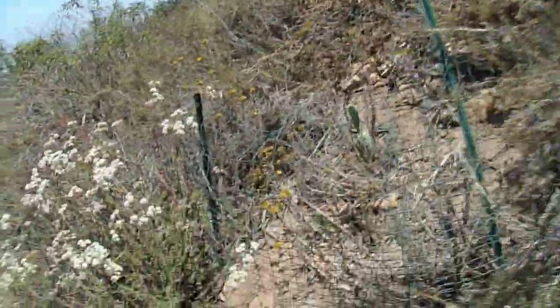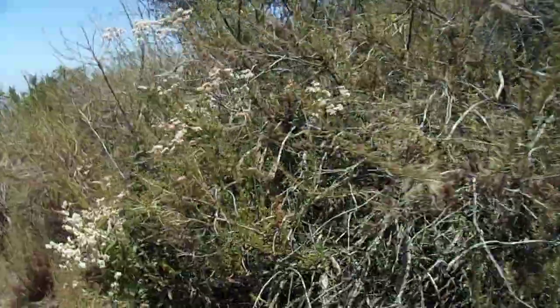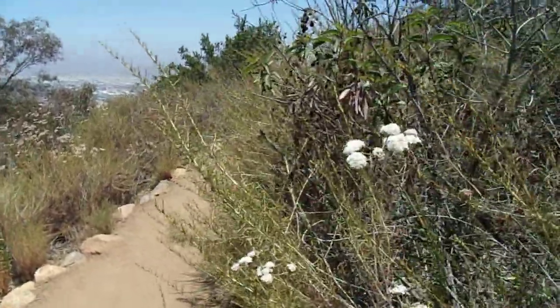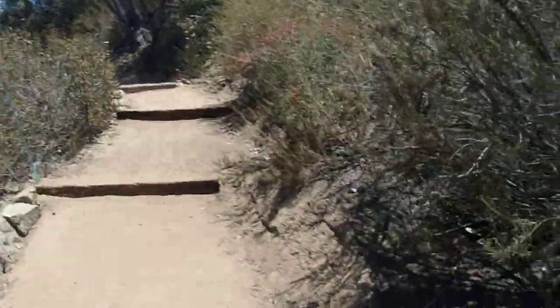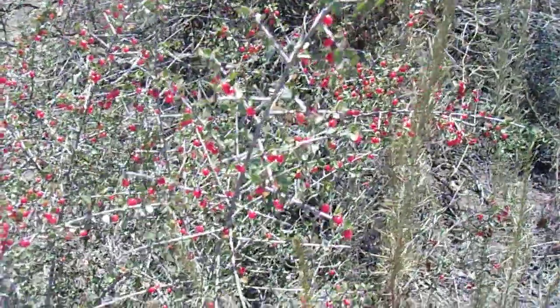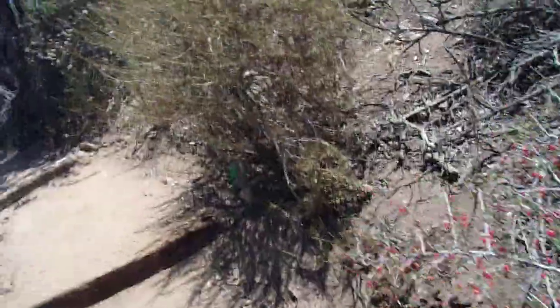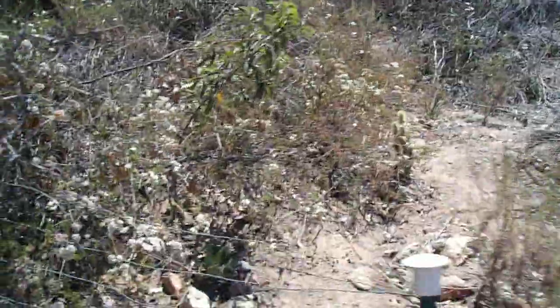Ooh, lots of Rhamnus crocea, a lot of spiny redberry up here too. Incredible. There's a lot of it around here. I don't know where this trail leads. I have no idea. Never been up here before. Here we are, Rhamnus crocea. Did a spotlight on this one last Wednesday. It's fully fruited up here now. Man, this is a cool little park.